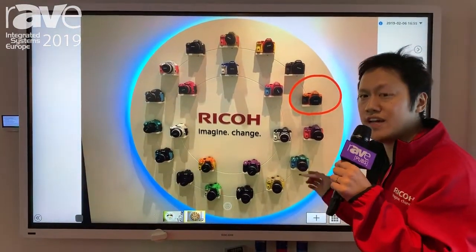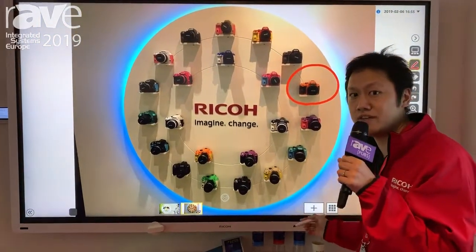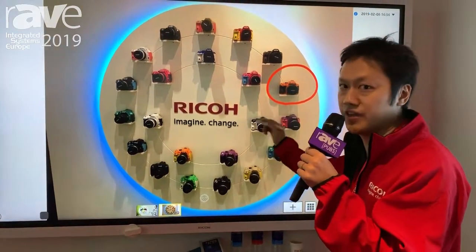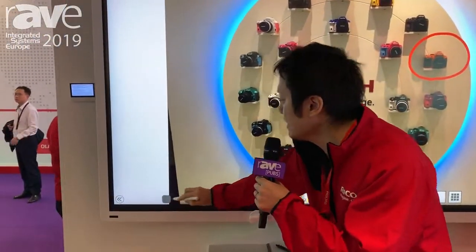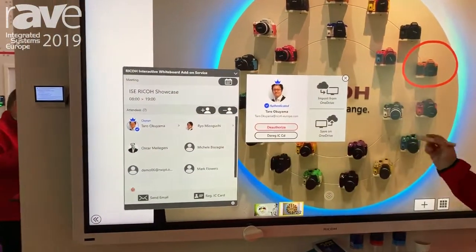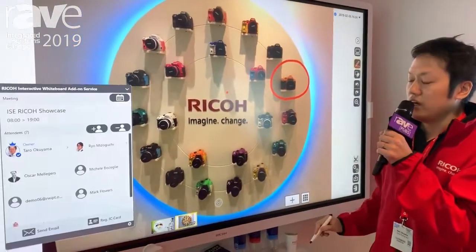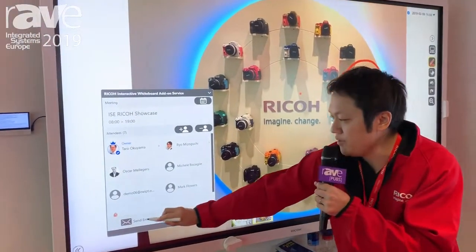So what do you want to do next? Of course, you want to save it or share it. And that's what we can achieve within our whiteboard again. Once again, I can open up my personal OneDrive folder and save it there. Another option is to use the email sending function.